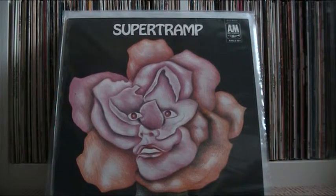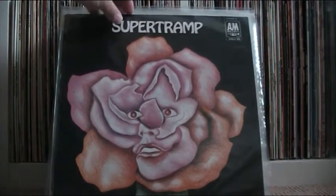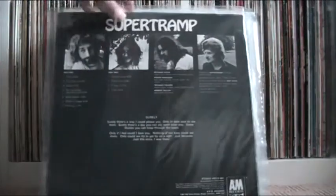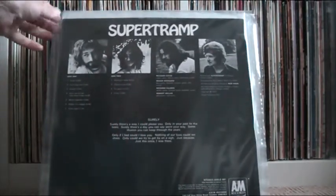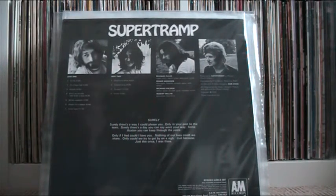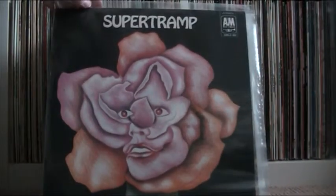Another one for 50p. This is Supertramp. This is their second album, I believe. No, sorry, this is the first album. And it's not really like Supertramp at all. It's very, very progressive in sounding. It was issued, I think it's 1970, so we were still in that sort of progressive era before they developed a sort of more unique style. But that's really great to listen to, because I have never heard anything from the earlier period like that.